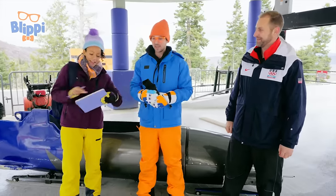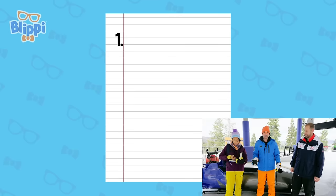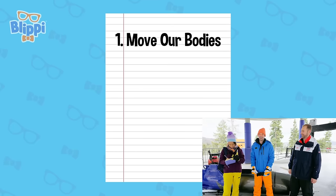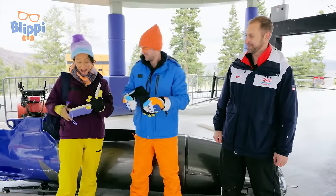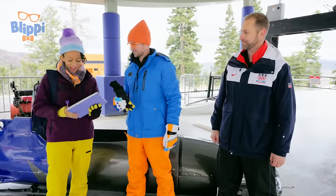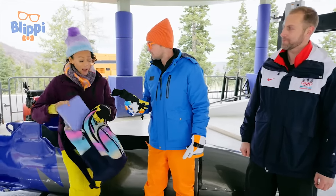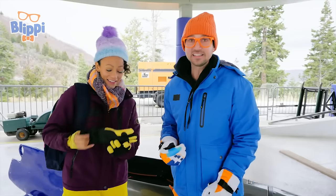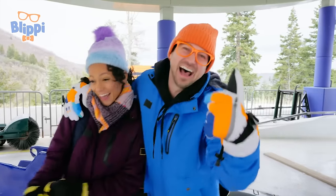Okay, so what did we learn? We need to move our body. Oh, and stretch. Move our body and stretch. That way we're warmed up. All right, here is your glove. Thank you, Blippi. And, oh, I have a stopwatch. I can time you on the bobsled. Oh, that sounds like a great idea. Yeah, this is going to be so much fun.